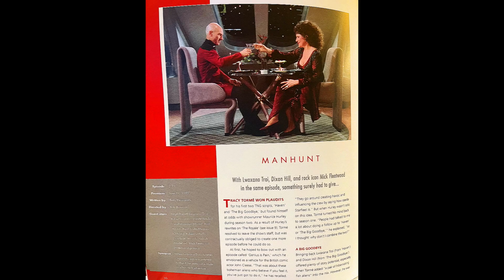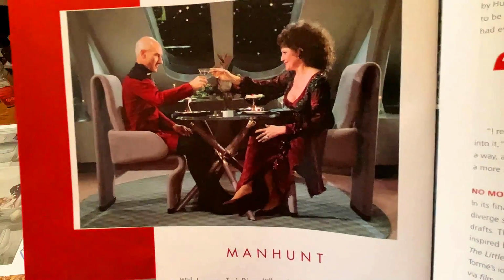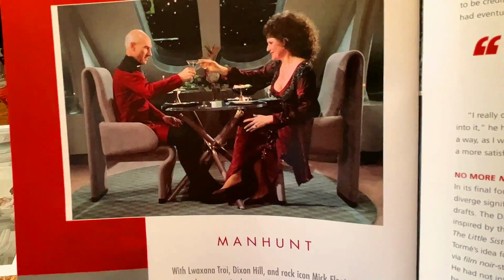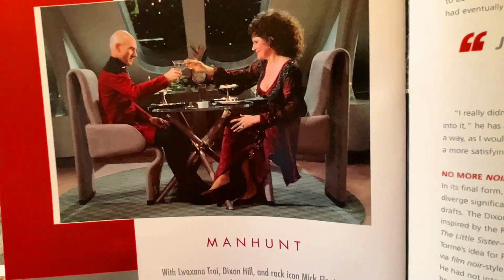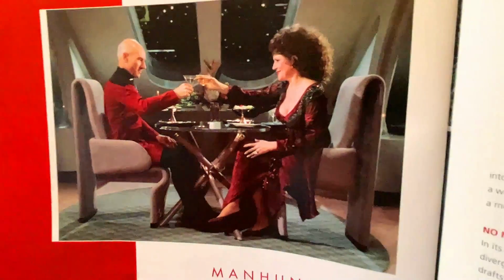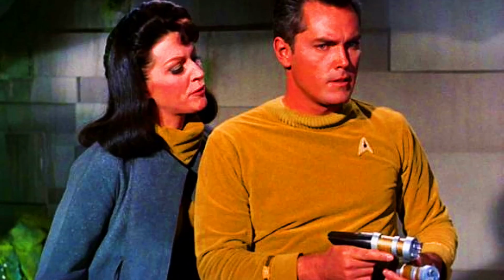Bringing us to the next episode, which is episode 2.19, which was titled Manhunt. And that premiered June 19th, 1989, when Lwaxana Troi identifies Captain Picard as a potential husband. He seeks out solitude in a holodeck adventure. And of course, that's Majel Barrett. She actually is the voice of the computer.